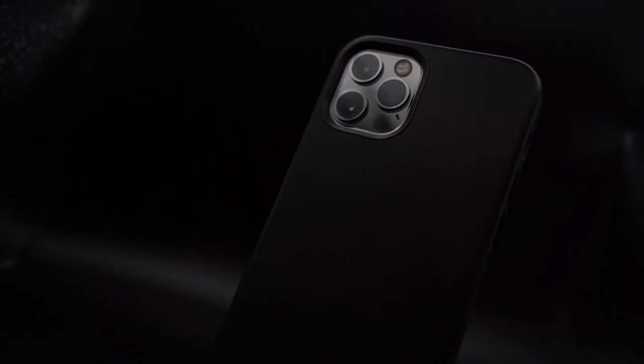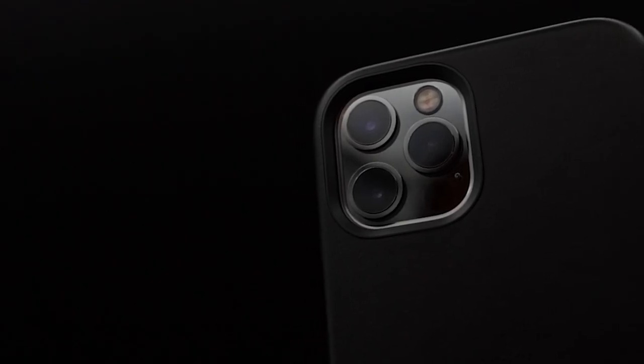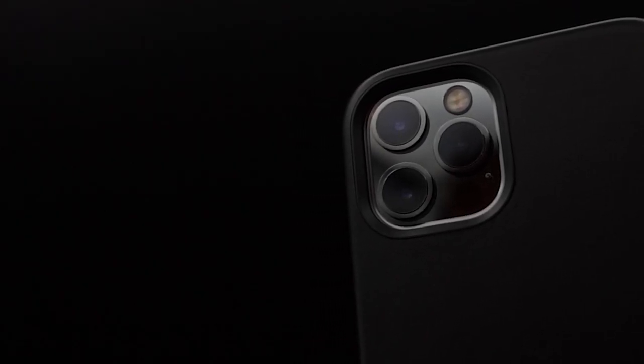But I wanted to test out the cameras on it, not just during the day, but at night with the low light capability of it, using this LiDAR system. As normal, I'll run the images at the end of the show.